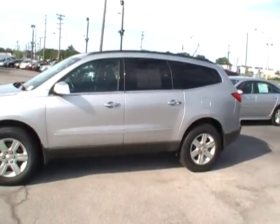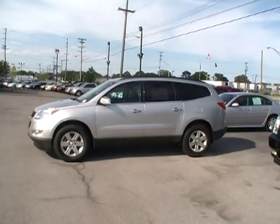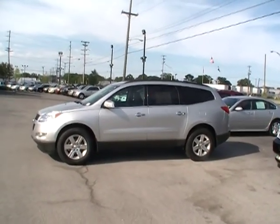Beautiful Traverse, award-winning crossover from Chevrolet. It was the last one that GM came out with as far as a crossover, but it's the best one.